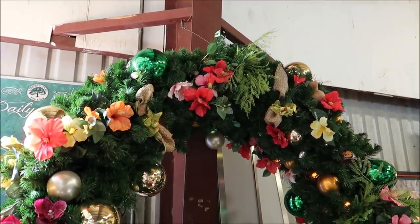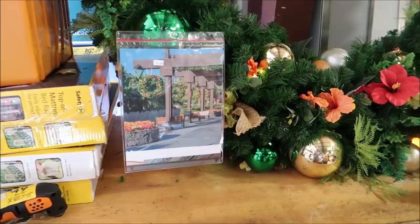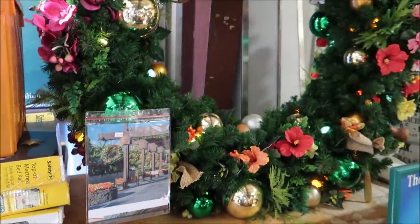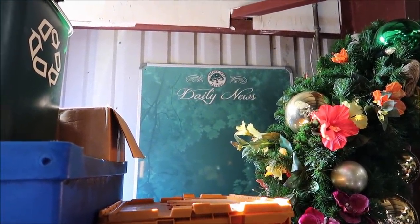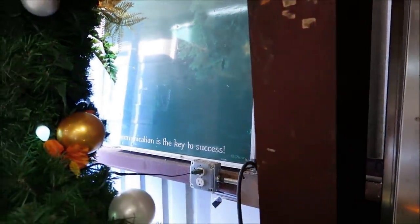They have a lot of Christmas decorations from the different resorts. I also like how they have little pictures showing you where they're from. This is from the Polynesian Resort. They had these gigantic wreaths there, $300, and they're pretty massive. Oh, and I always like to point out this in the background there. The Liberty Tree Tavern Daily News. That was inside the Liberty Tree Tavern. It's like a little post-it board. Communication is the key to success.